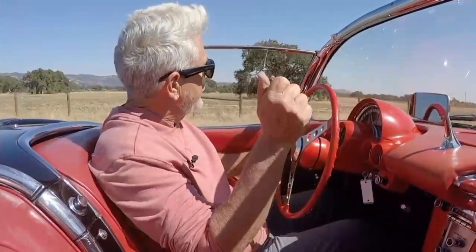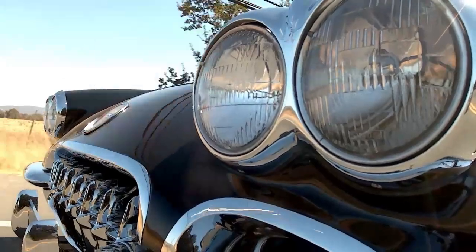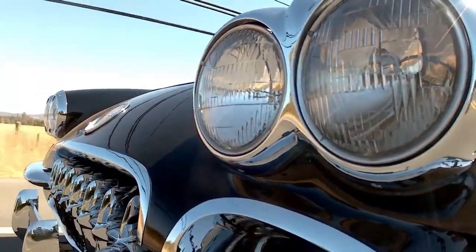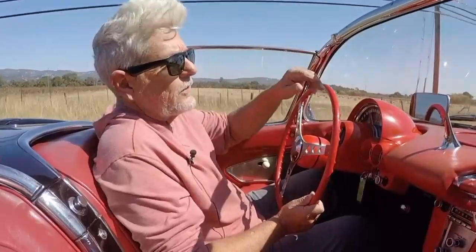Got plenty of power too. It's easy to start when you go in there and it's cold. A couple pumps, turn the key, and it starts right up. Braking, suspension, it's nice and tight going down the road too.